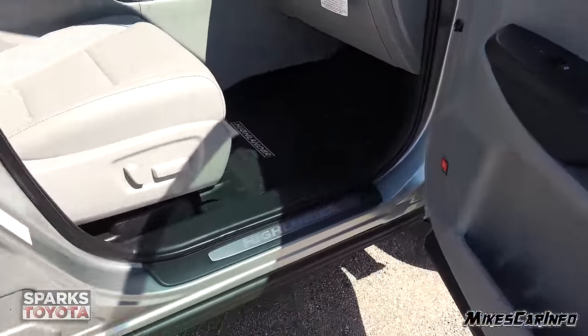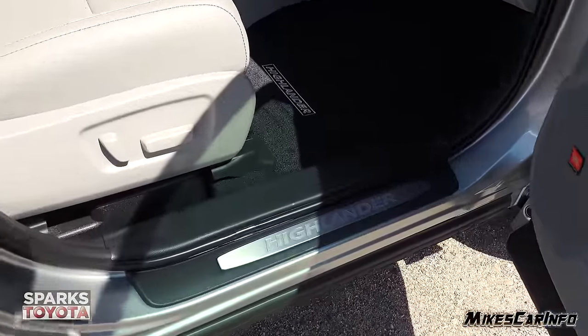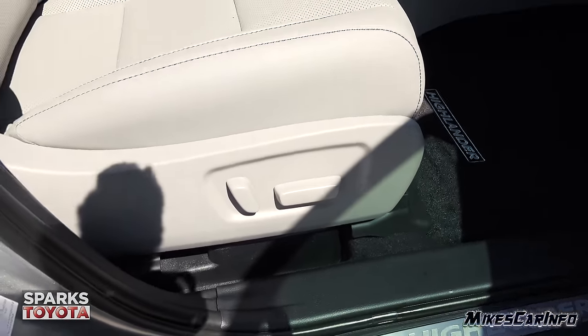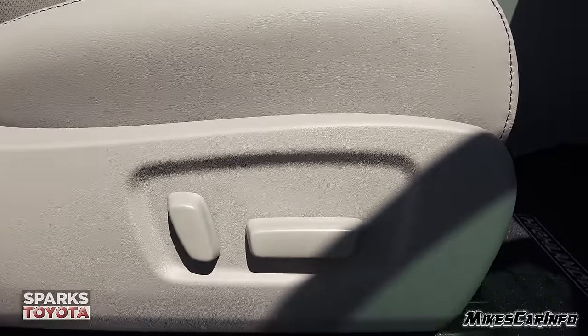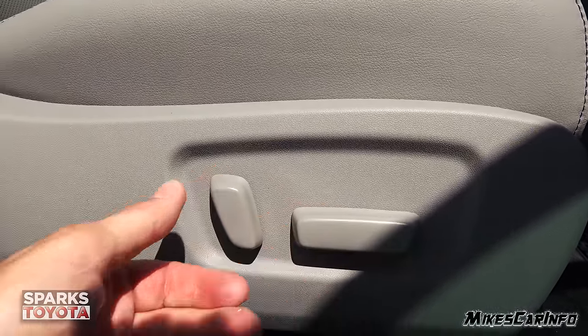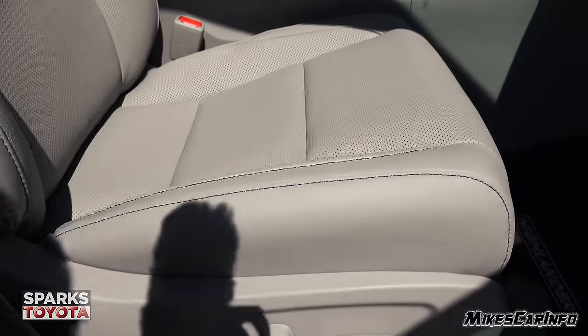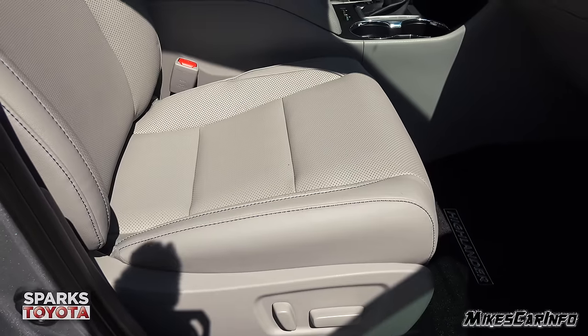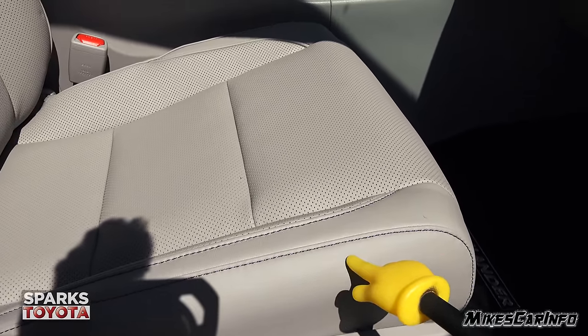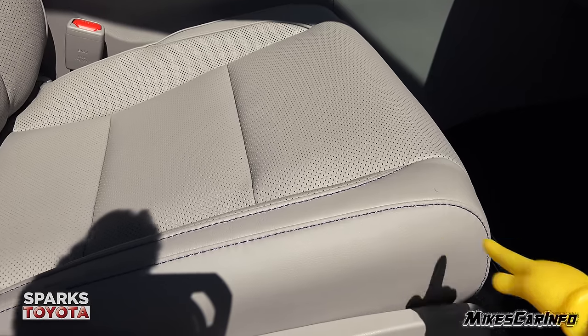Has the Highlander badging on the seal plate and in the threshold there. Power seat here for the passenger side. And it goes forward to back and then a tilt here. So the seats are leather and they have a little bit of a contrast stitching. It looks like in blue, which looks really nice.